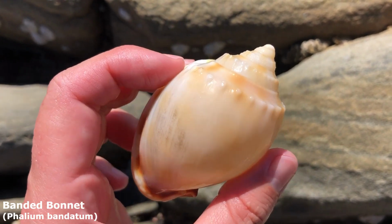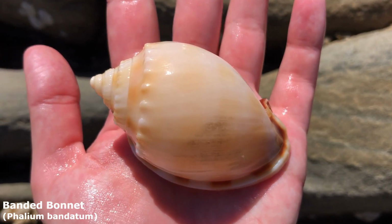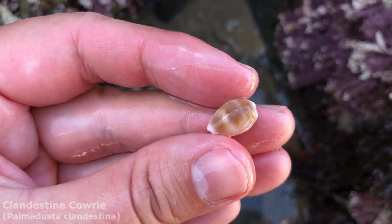There's a lot of shellers out here for a Monday. Everyone wants to come for the low tide, so I'm just surprised to be finding anything, really. It is absolutely a surprise. I was looking at a very broken moon snail. I was not expecting to see a mini.